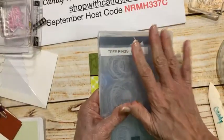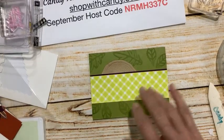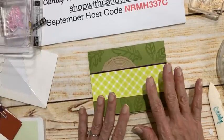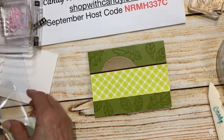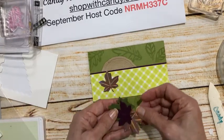Now there's a star one in the new mini catalog, and that one is not available right now. But I think that these tree rings are just fun elements. If you like nature cards, this is a good way to go. Now I've gone ahead and cut several of these leaves.